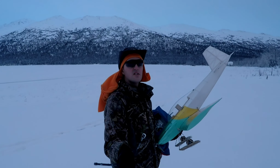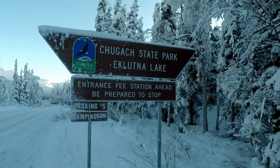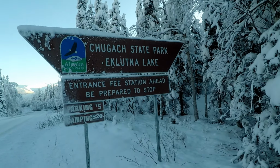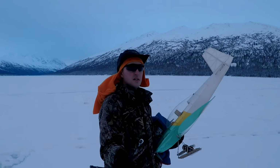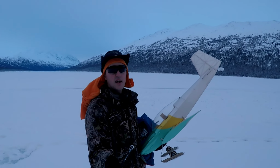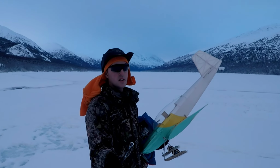Welcome everybody to the RC Adventure channel. I'm coming at you today from Eklutna Lake, which is just north of Anchorage. We've got some great winter flying weather, as you can see. The lake has a little bit of ice on it. We definitely can't go out on there just yet, but there's plenty of shoreline to work with. So, you know what? Let's get to it.